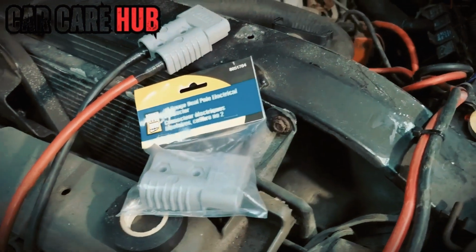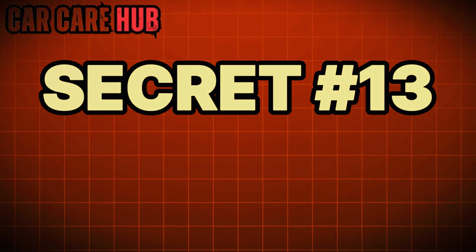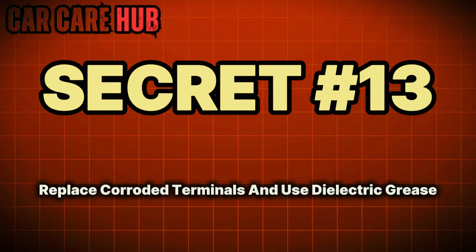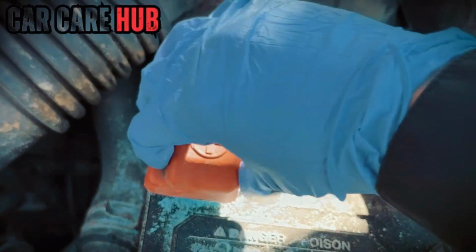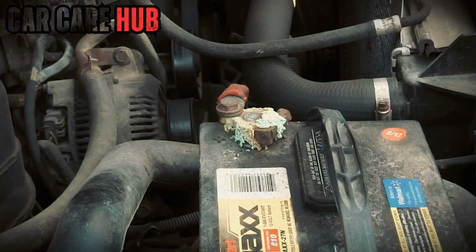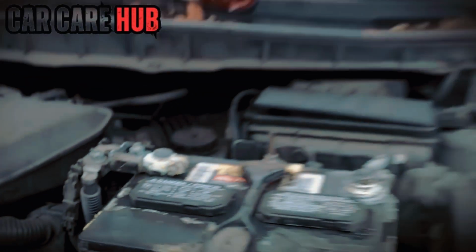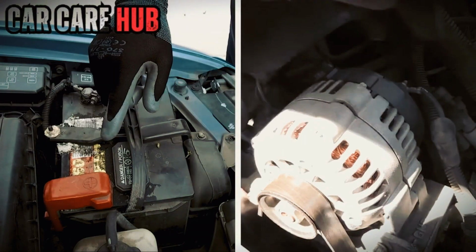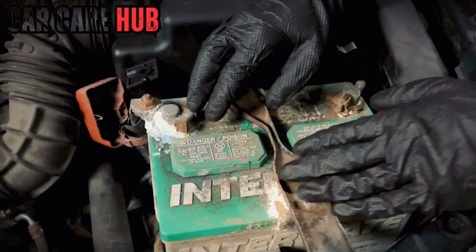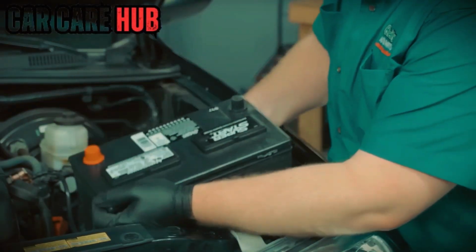But clean power means nothing if it can't flow through bad connections. Secret number 13, replace corroded terminals and use dielectric grease. That green and white crust on your battery terminals isn't just ugly, it's choking your entire electrical system. Corrosion skyrockets resistance, makes the alternator and battery work harder, and can cut battery life in half. AAA data shows most so-called bad batteries are actually just terrible connections.